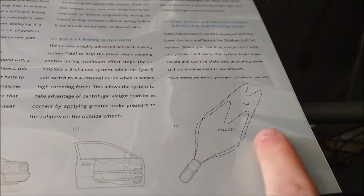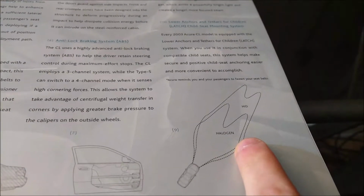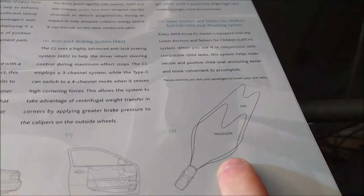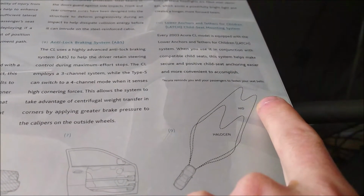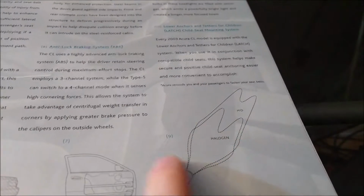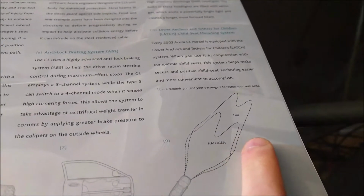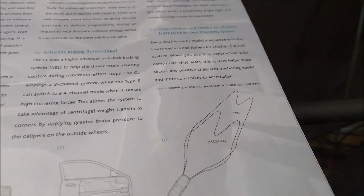Here's another interesting graphic. This is the difference between HID and halogen. I don't even understand what this really is trying to show, other than HID allows you to see further in the dark, but it's a very odd graphic, and I question the legitimacy of this as being true or not, but it is interesting nonetheless and a great piece of the car's history.